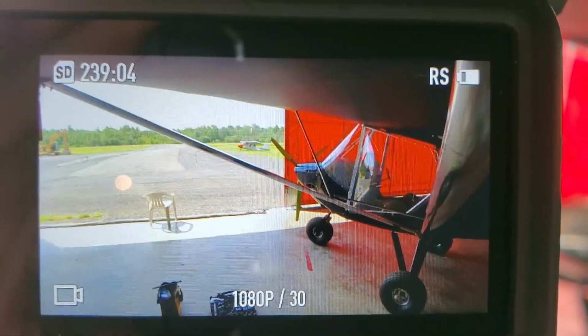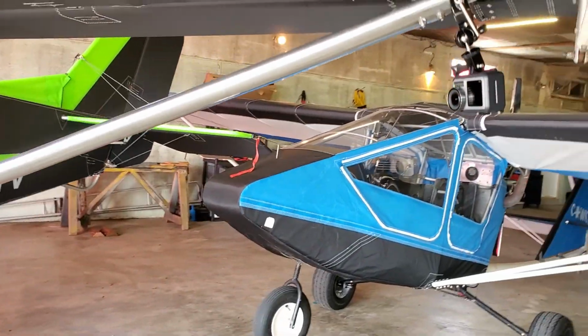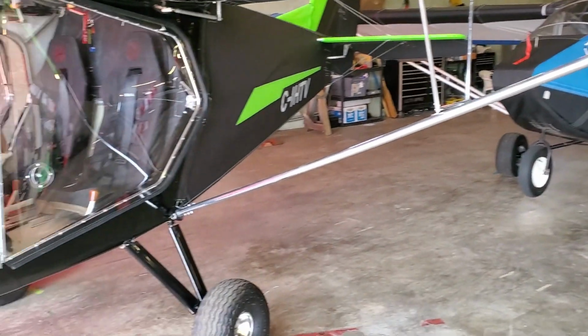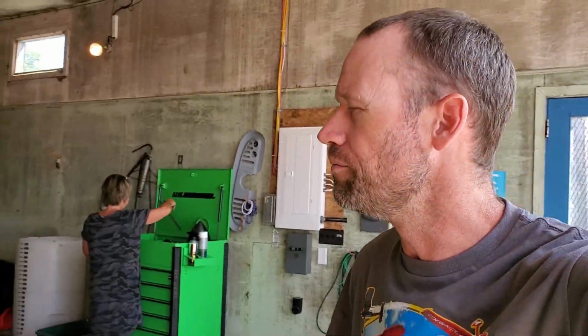What do you think of that camera angle right there? That's what it's gonna sit like. And then you can see the occupants, and you can see straight ahead, and you'll be able to see the stick and the wheels. Anyway, that's gonna be one of the camera angles, I think.